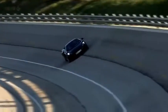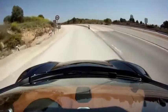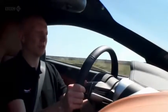This kind of testing allows them to find and fix faults before customers do, and they use specially built roads to do it. So this surface is a specifically designed, badly maintained road. It will expose any squeaks and rattles.